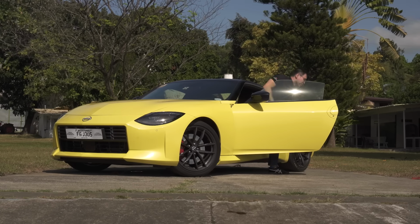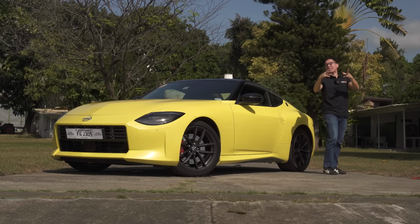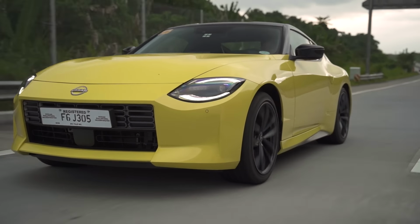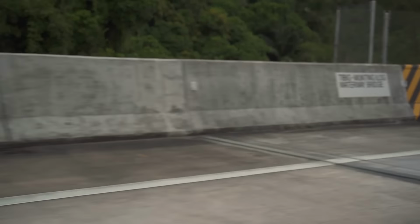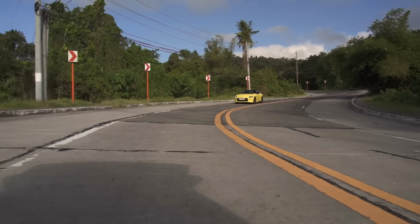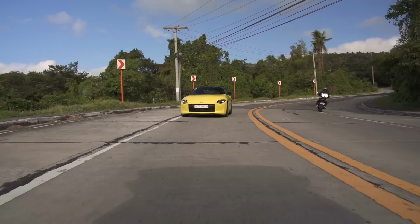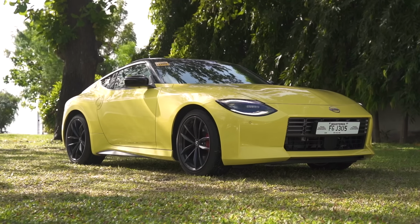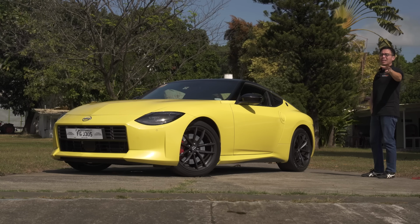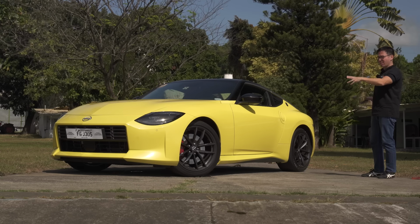At 3.8 million Philippine pesos, well, actually closer to 3.9 million Philippine pesos, you are getting one hell of a car in the Z. It is not only a hell of a lot of fun when you're driving it on open roads, but it is also comfortable enough to be your daily drive. And then there's its looks. Jeez, man, don't tell anyone I said this, but I think the looks alone are well worth the price.